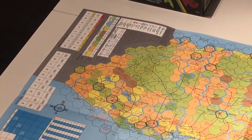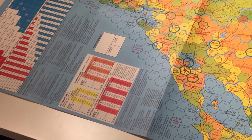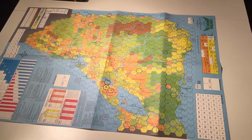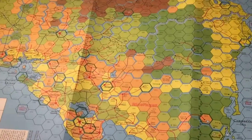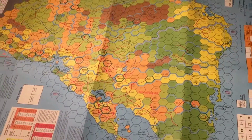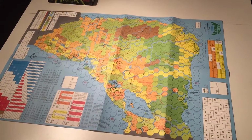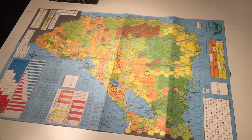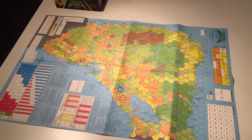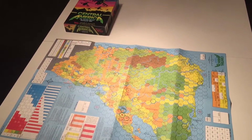And there are a number of charts there on the table, lots and lots and lots of text. You don't see that anymore. I tend to miss it. I like a lot of charts and information on my maps. Color-wise, also very similar to Victory Games maps of the era. They had a lot of color on them, and sometimes hard to read. I think this one should be fine, though. Compared to some I've seen, it's not too ugly. Anyway, that is a brief look at Central America from Victory Games.